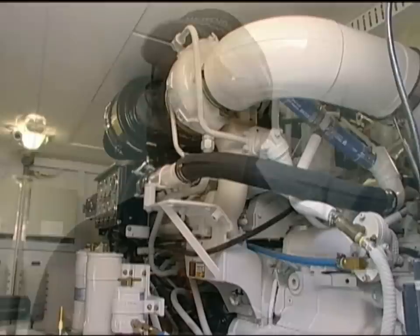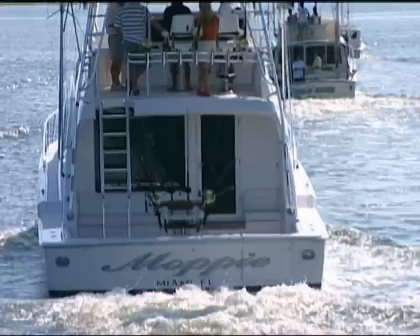And what they've done in the back in the salon area is create a window that's large enough so that when the engines do have to be taken out, the boat doesn't have to come apart. You don't have to cut into the boat, you can just pop out a window and it's large enough to get the engines in and out.